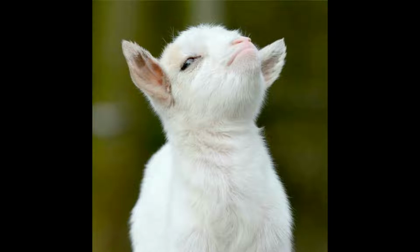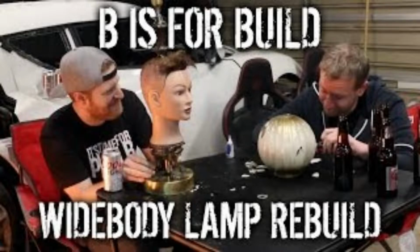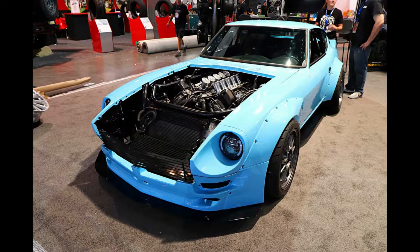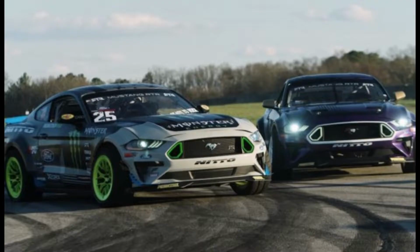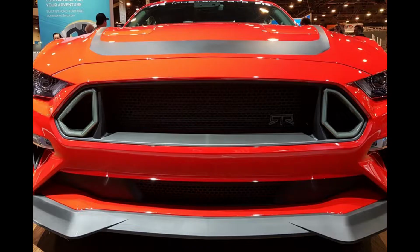We'll start off in the Keonig booth with the best wide-body builder on YouTube, showing off this BMW V10-powered wide-body Nissan 240Z restomod. Then there's Ford's new dealer-installed option package for the Mustang, known as the Series 1 RTR. Interesting fact, the RTR stands for Ready to Rock.